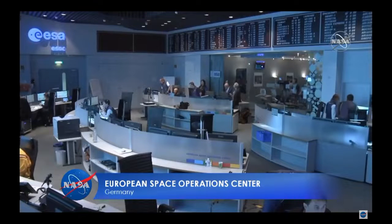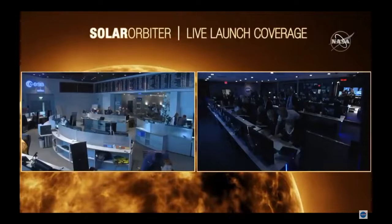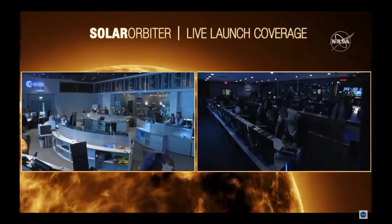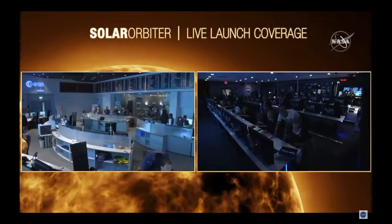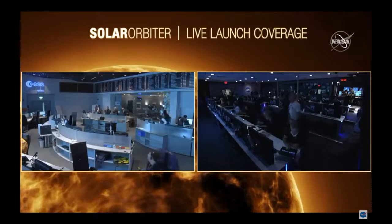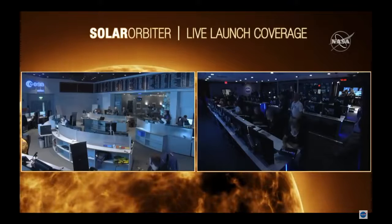Yeah, that ESOC stands for European Space Operations Center that you're looking at right there. That is in Germany, and that is a live view of the control team there and the operations that have been going on there. Those people are very excited because there are 22 different countries that all came together to make Solar Orbiter happen, and that control room was part of the launch today, and we're getting a live peek into how they do things overseas.